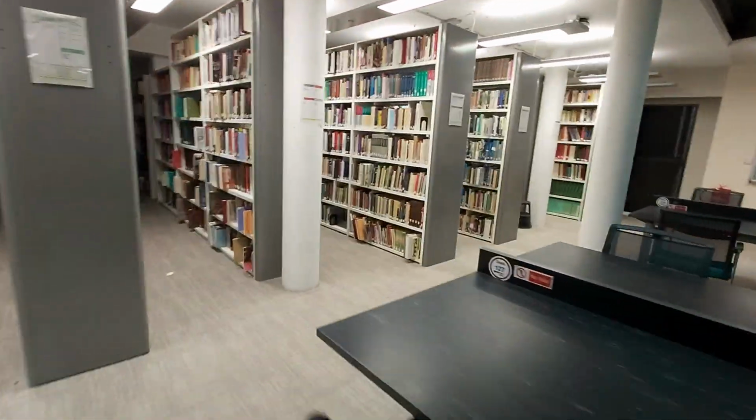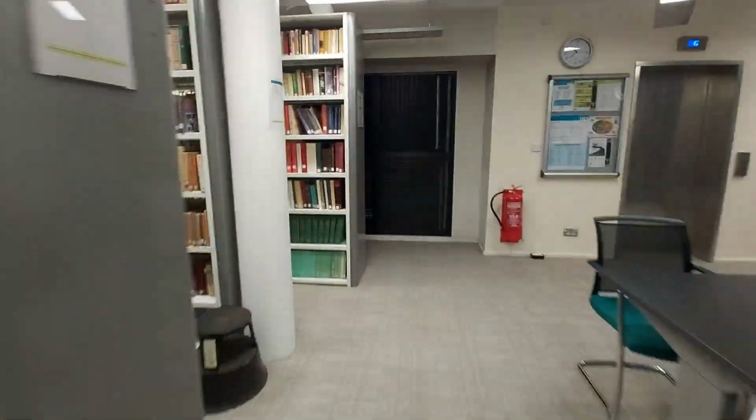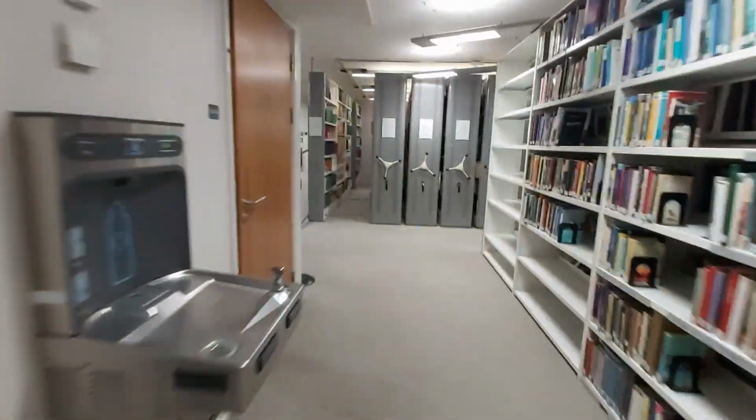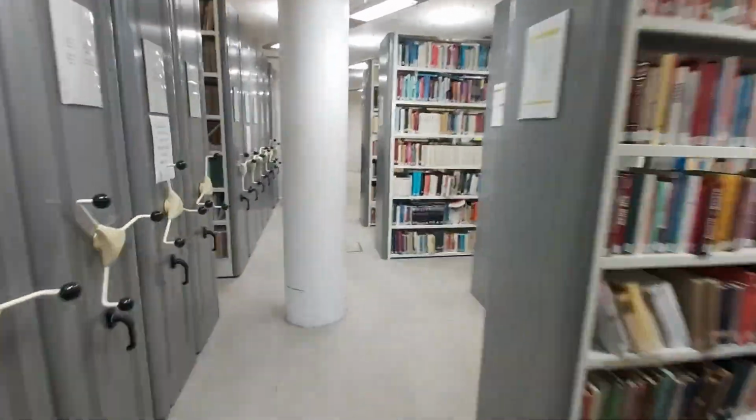The library's architecture and design is certainly one of the most fascinating across the whole of UCL, and if it weren't for the size of the library and the confined and restrictive feel of the space, I would probably be able to rank it even higher than number 5.